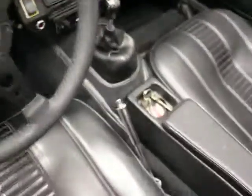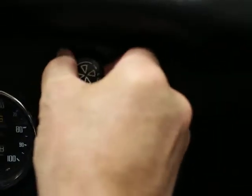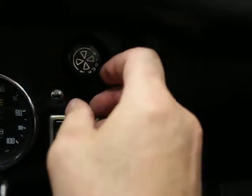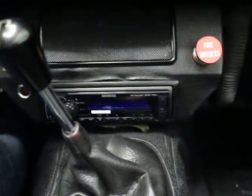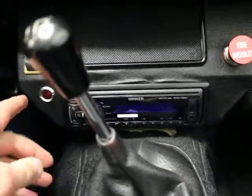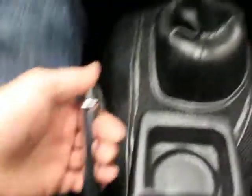So I'll get in and start it. So you have a choke here, a manual choke. I probably should have pulled that out. You pull that out and just twist it to the right. So I'll leave that going. So there's stereo, there's two things. So the stereo was installed, but it has not been wired. So that would need to be done. Here, hazards, so hazards work. Emergency brake.